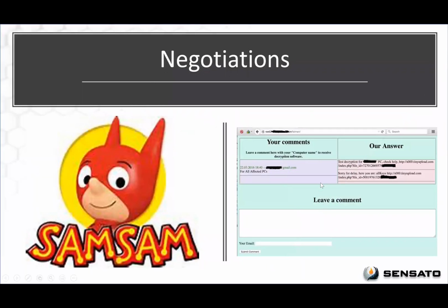What happens? Here's the window that actually is used. This is SamSam's negotiation console. So you can see people have put money and time into this and know what they're doing. There are a few strategies you can think of employing when you get into the negotiation phase.